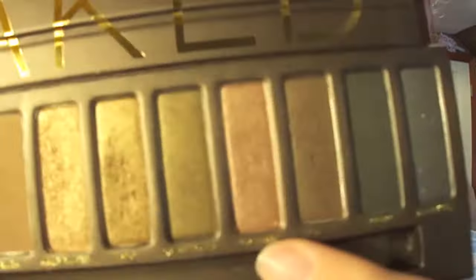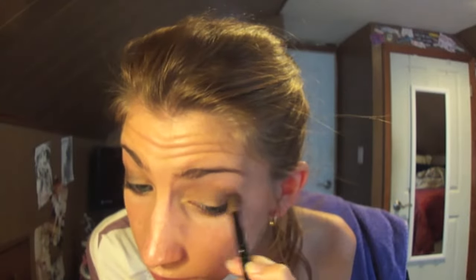And then we're going to take the shade Toasted, which is a really nice pink color, and we're going to blend that into the crease and up. So we're going to blend pretty much Hustle with Toasted and then into just your skin tone. She has a kind of reddish tone right into above her crease. And then we're just going to go right into mascara.